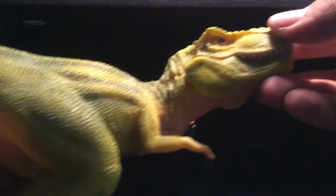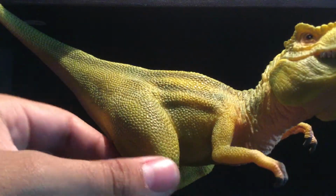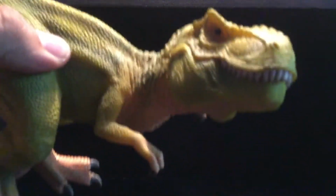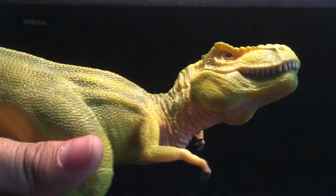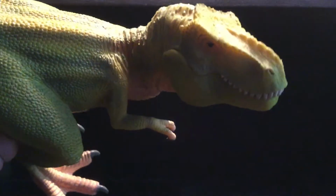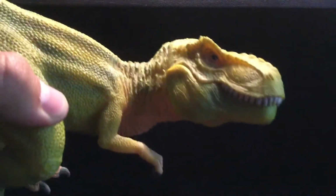My number one favorite for Schleich is the green Tyrannosaurus Rex that my sister bought me. I like it a lot for the reason that, well, it's kind of a figure that you get nostalgia for. Like, I can see a kid getting this and being interested in dinosaurs. And to be honest, when I was a kid, this is how I pictured dinosaurs.